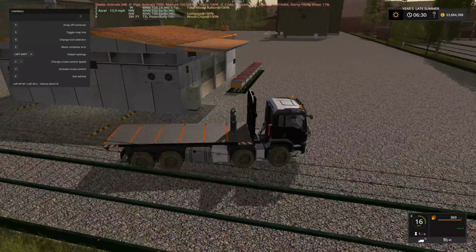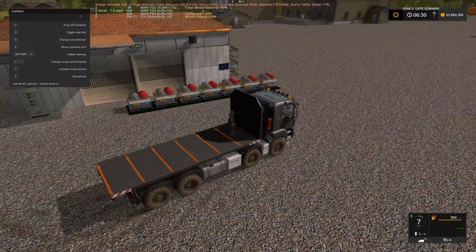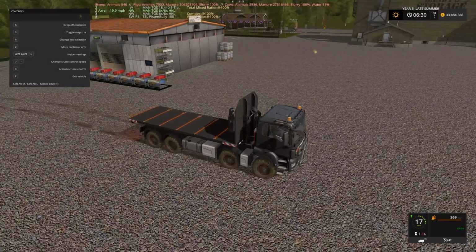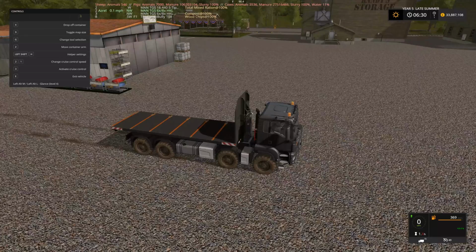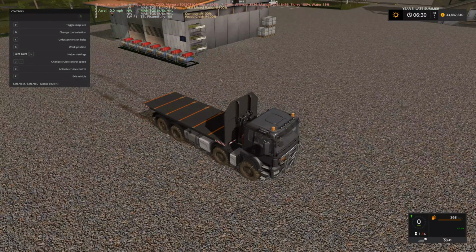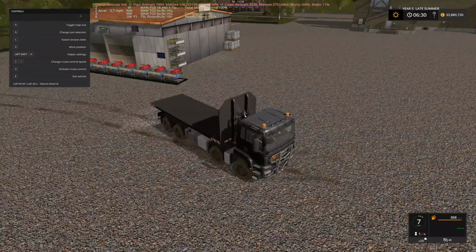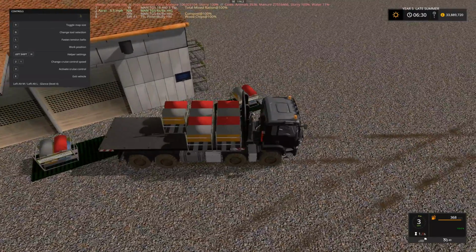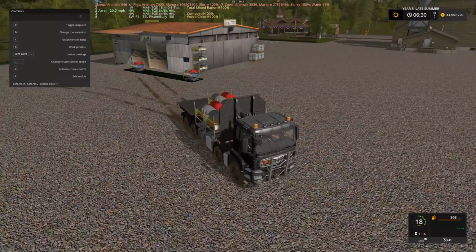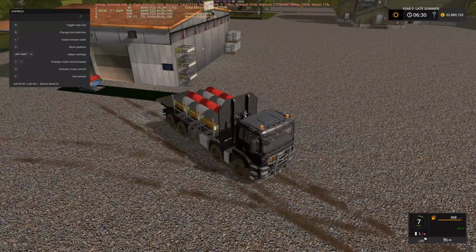Empty parts. We've got lots of parts. Oh, awesome. We have actually full of things. So what we'll do is we will basically unload this lot here and then take a trip down and get some more wool. I'm going to let that move forward. Just one spot.